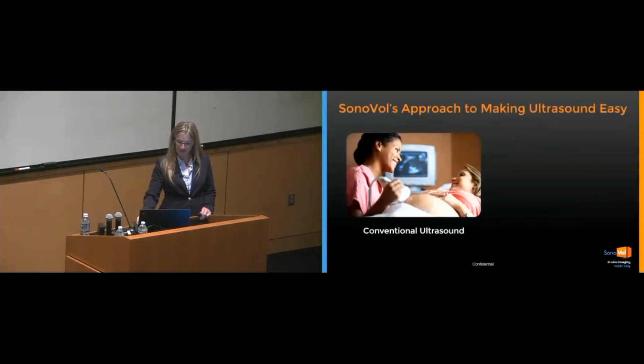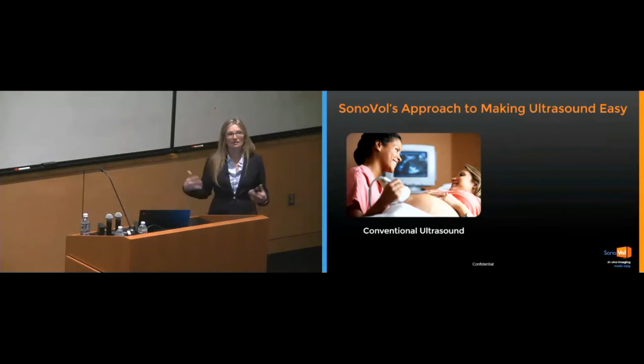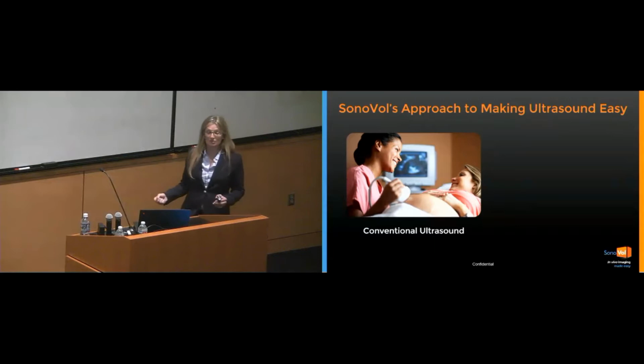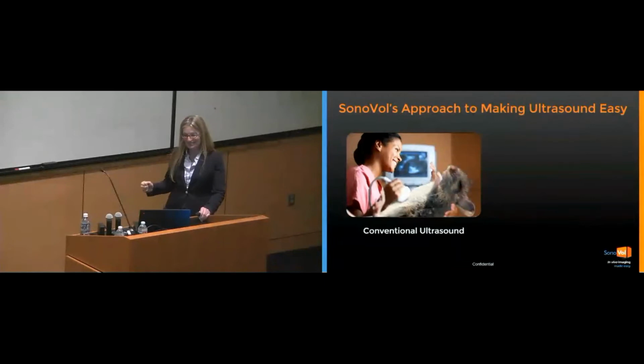The approach of SonoVol is to make ultrasound imaging easy. Traditionally, when we think about ultrasound, we think about a pregnant mom getting a scan to look at the baby. Here you have the patient and the professional sonographer holding a transducer and taking the scan of the baby, which can be seen in the background on the monitor. Of course, in the preclinical research arena, we don't scan women, we scan mice, right?